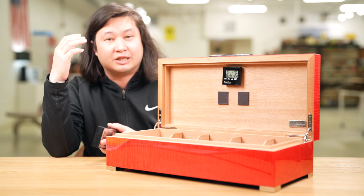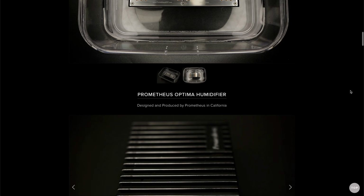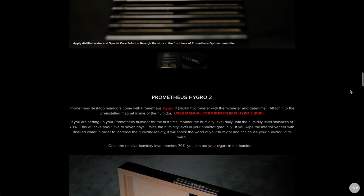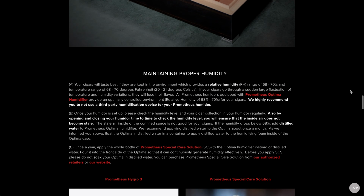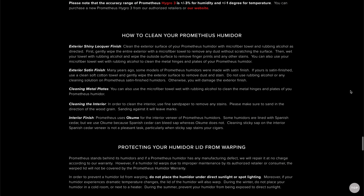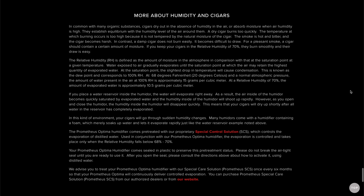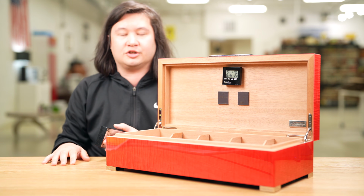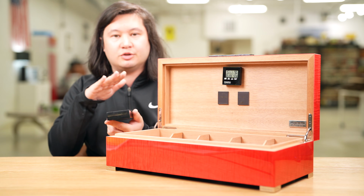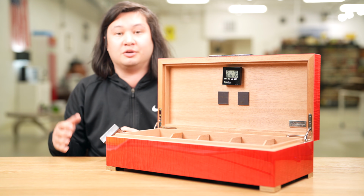Now, Prometheus has very, very detailed instructions about any number of things, ranging from how to set the date and time on the hygrometer, which I found very useful, to instructions about the humidifier, which I also found useful, to instructions about how to remove interior stains, which involves using sandpaper, and tells you whether you should go against or with the grain, for example. So kudos to Prometheus for the very detailed instructions. Many of those can be found on its website as well. And when it comes to the humidifier, it gave 2 different pieces of advice, which were somewhat in contradiction in my case.